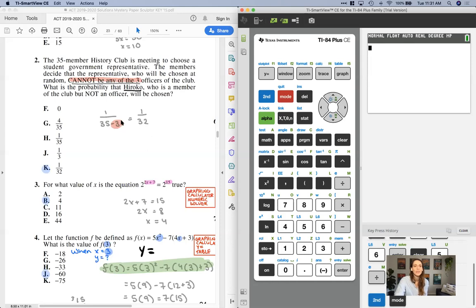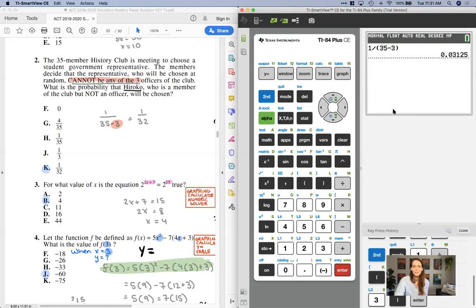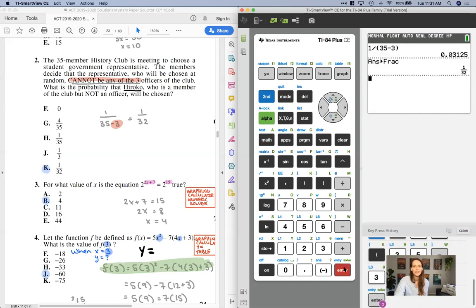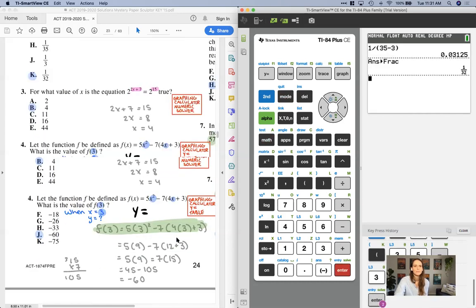Again, we don't have to use the calculator to answer that, but we could put 1 over 35 minus 3 in the calculator if you wanted to. Let's just do that, see what it gives us. 35 minus 3 gives us a decimal. All of my answer choices are fractions there. So we just go math, frac, and it gives me my answer in fraction form.